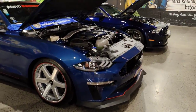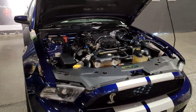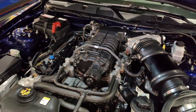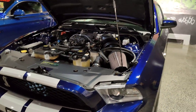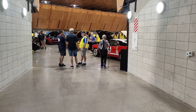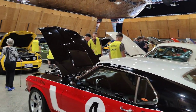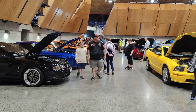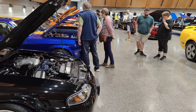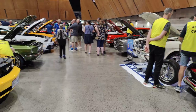And then a couple more new schools here with the GT500 supercharged. It looks like a lot of power to me. Just about here, we start with the proper indoor showcase with people and great cars. Incredible to see it like this, considering yesterday it was all empty. Let's go through all the cars, shall we?